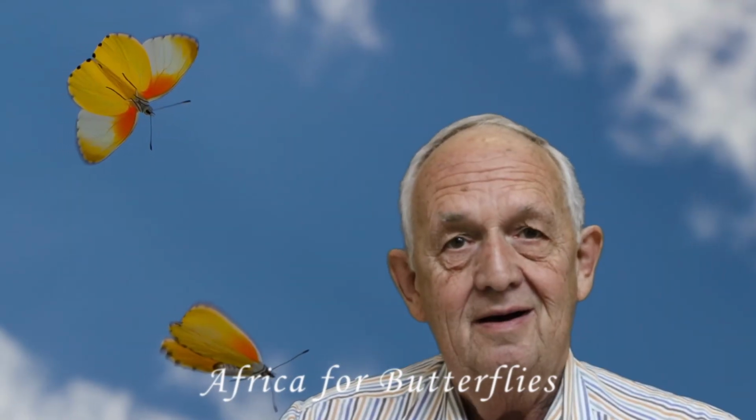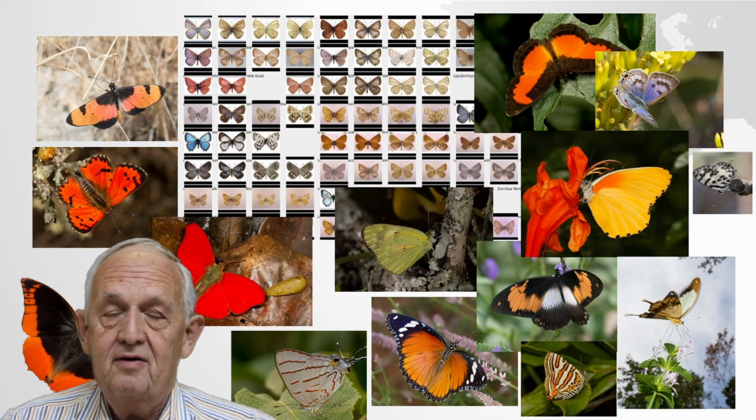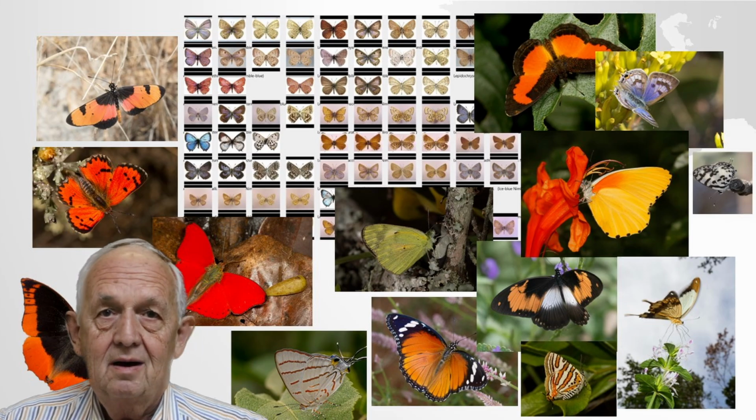Welcome back. When it comes to watching butterflies, there isn't one right reason to do it. Some enthusiasts set out to find and photograph every species in a region. Others are happy to record whatever they happen to see.